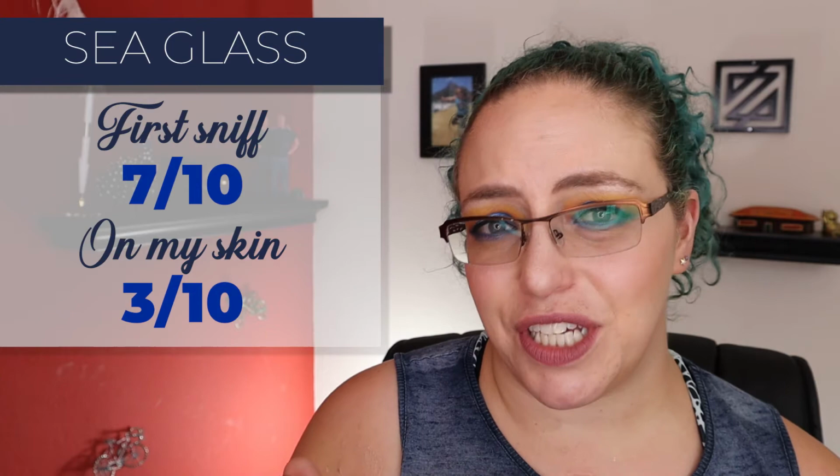On my skin, it just trails off into a faintly mango scented body lotion kind of thing, like something I get from Bath & Body Works. Very faint, kind of cheap, disappointing. Would still make a fine body butter though. 3 out of 10. Captain Moonlight.